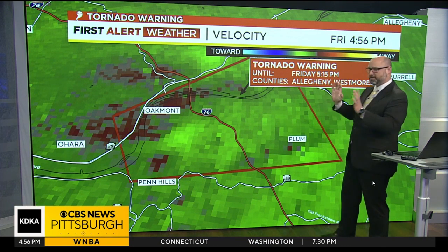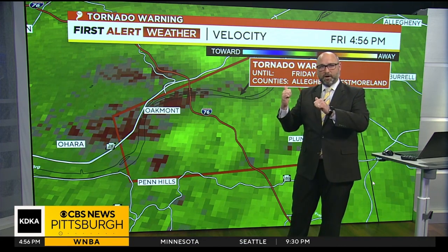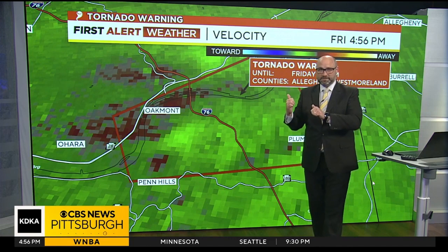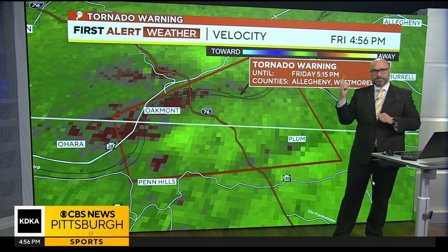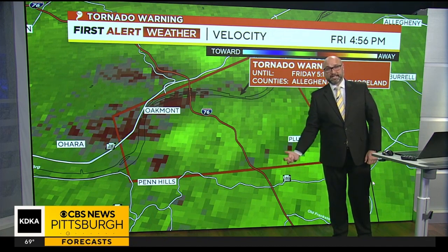So Oakmont, Penn Hills, let's wait this one out in the basement. It's going to be a couple more minutes. This is going to move off to the east, but these have been some storms that have certainly shown the signs, or enough signs, of rotation in the atmosphere where that could translate down to the surface or down to the ground in the form of a tornado.